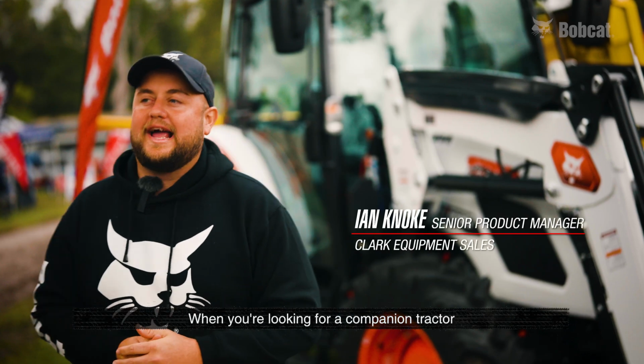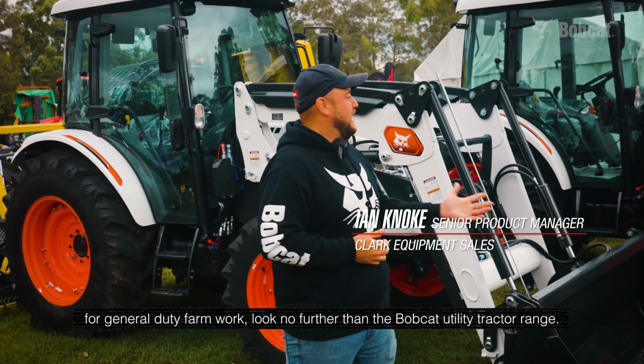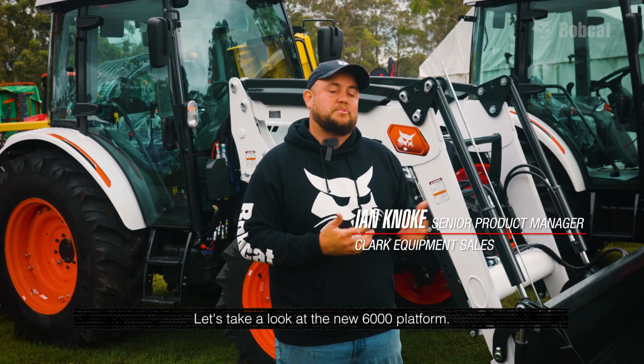When you're looking for a companion tractor for general duties farm work, look no further than the Bobcat Utility Tractor range. Hi, I'm Ian, Senior Product Manager for the Bobcat Tractors of Australia. Let's take a look at the new 6000 platform.